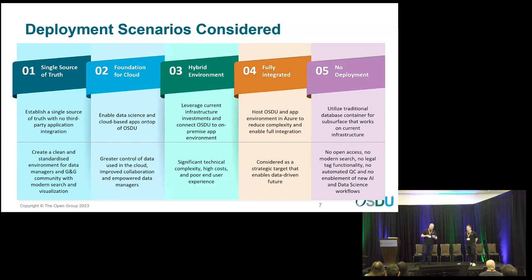Then the third one, which is not something we want, is a hybrid environment. So you leverage your current infrastructure and investments and connect the OSDU to the on-prem application environment. This comes with significant technical complexity, high cost, and poor end-to-end user experience, because you probably have to switch between virtual machines, and it's not going to help the whole case.